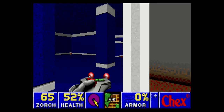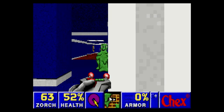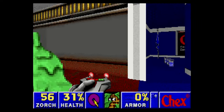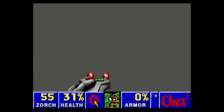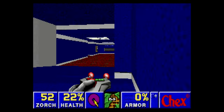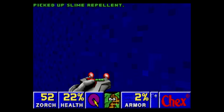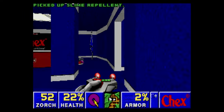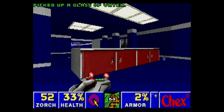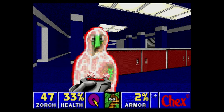Also, I've played this fairly recently, so I do remember where some of the enemies are, but not being able to hear them does not help much. There we go. Ooh, my health is getting low. Oh, there we go. Some slime repellent. What I really need to do is find some food. Oh, there we go. Well, that only recharged the health by 11%, so I'm probably not going to last much longer in this game.